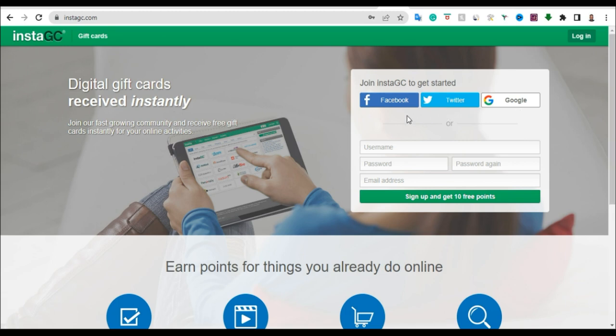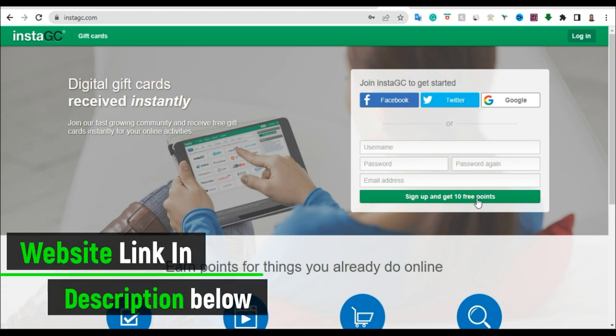You can register on this website with your Facebook account, your Twitter account, or your Google account, or you can register manually. Enter your username, your password, your email account, and click on sign up and get 10 free points.